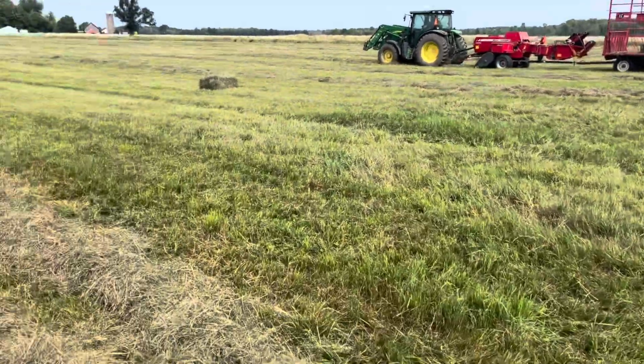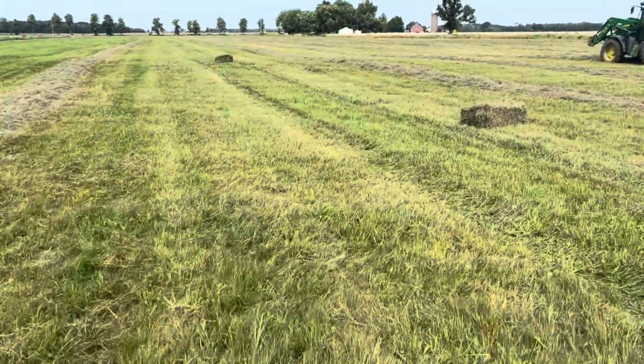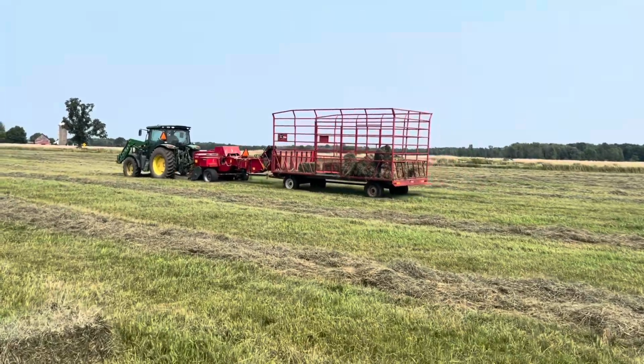We will grab this bale and then go. Oh, there's 2 of them. All right, I'm gonna grab these and we'll catch up with him.